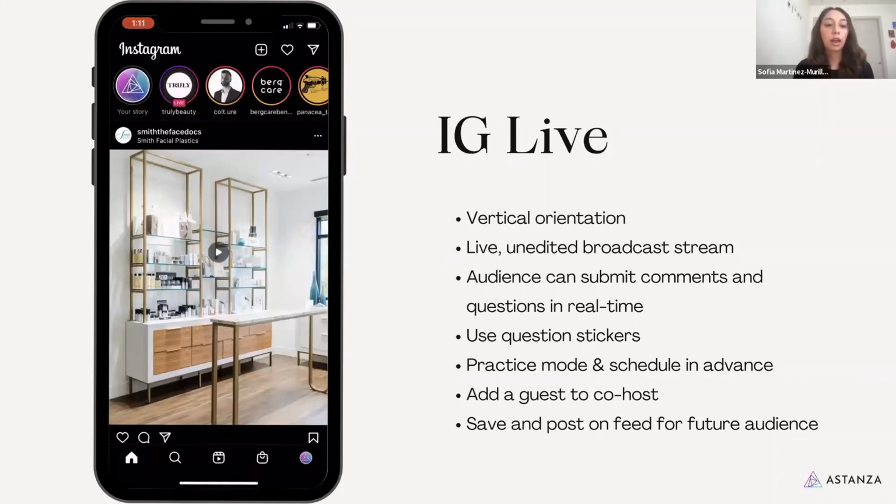And you'll see on the actual home button that Truly Beauty was going live while we were recording this. So whenever you go live, it'll actually push your story to the first one, so people see it a lot more. And you'll be more likely to have a lot more audience there as well.